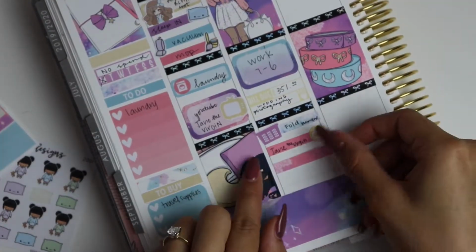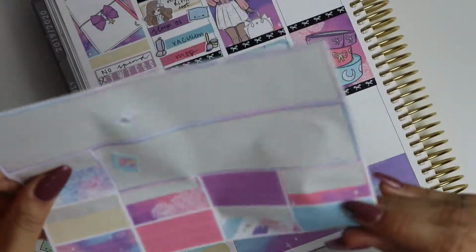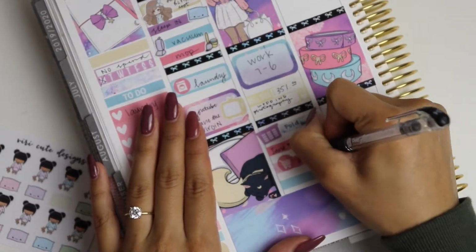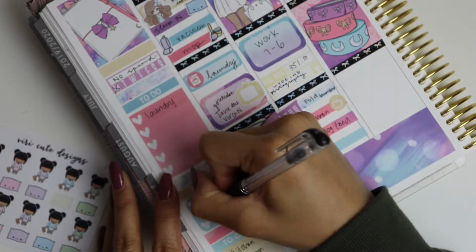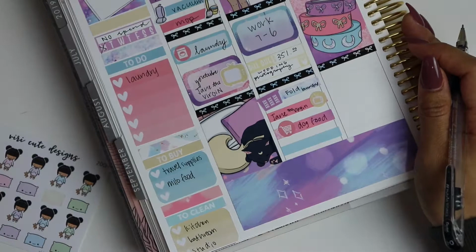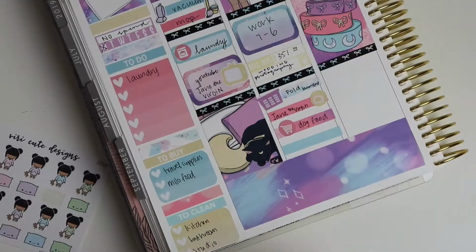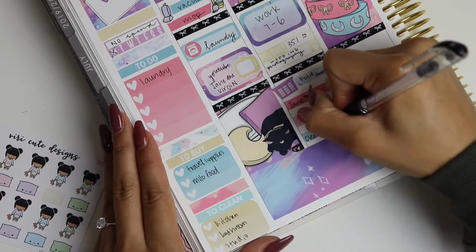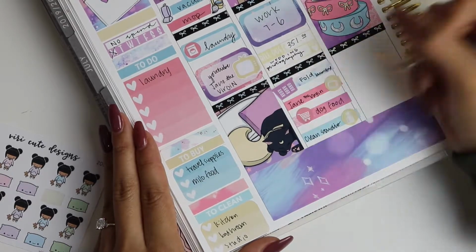So then I marked that I finally folded the laundry from Monday because I hate folding laundry, so I always kind of avoid it. We watched another episode of Jane the Virgin. See, this is where I marked travel supplies. I'm like, why did I need more travel supplies? I can't remember, but we'll see. Is it because next week I go somewhere?